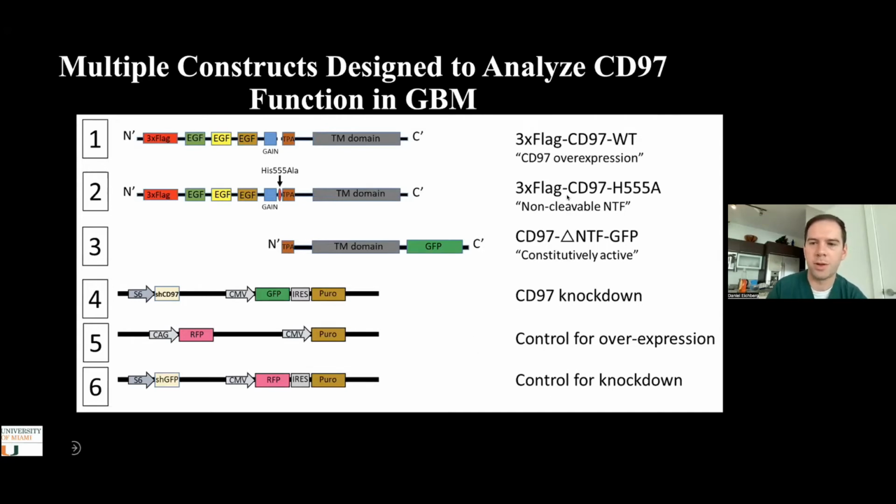And then we also made a deleted N-terminus fragment, what we called delta MTF, that is constitutively active, because CD97 is always active when there's no N-terminus fragment. So the receptor is active, but there's no free-floating N-terminus fragment. And then finally, we made a non-cleavable N-terminus fragment. Instead of having that MTF loosely connected to the CD97, it's covalently bonded to the rest of the receptor, so it can't be released and free-floating. That means the CD97 receptor can also not be activated, so it's constitutively inactive.